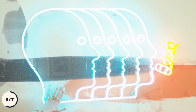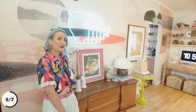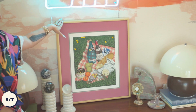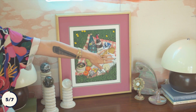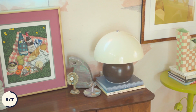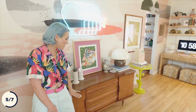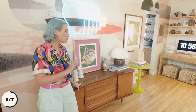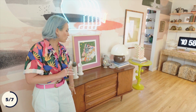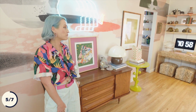I added this Jonathan Adler neon by Yellow Pop, and I actually thrifted this piece of art in Lake Arrowhead for $20. That was a really good score. These vintage mushroom lamps I got on Facebook Marketplace. These are all little finds that I have thrifted as well, and I have had this piece I got from Sunbeam Vintage 12, 13 years ago. I still love it. It's such a sculptural, fun credenza. I am not sick of it. I think it'll be in my family forever.